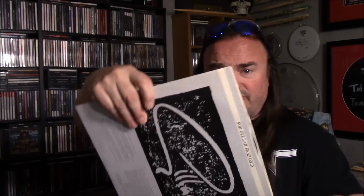Ian Gillan Band and Gillan are two different things. When Ian Gillan left Deep Purple the first time, he formed the Ian Gillan Band. The Ian Gillan Band was kind of playing this odd jazz fusion sort of sound. Gillan, on the other hand, was, in my opinion, a new wave of British heavy metal band. Now, I know some people would argue with me because Gillan had been around before that, but yeah, Gillan was a singer in Deep Purple, but Gillan, the band, was a new band.